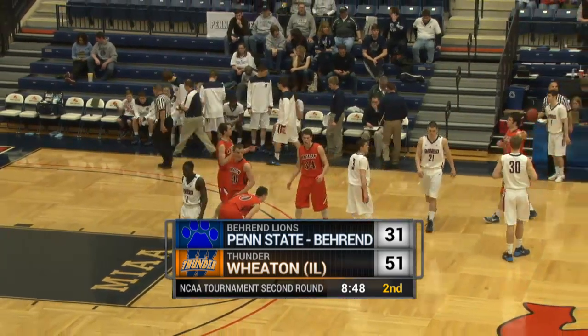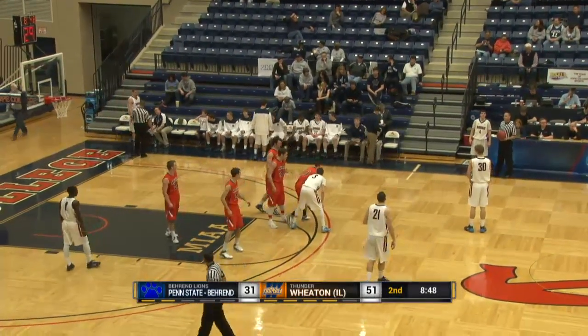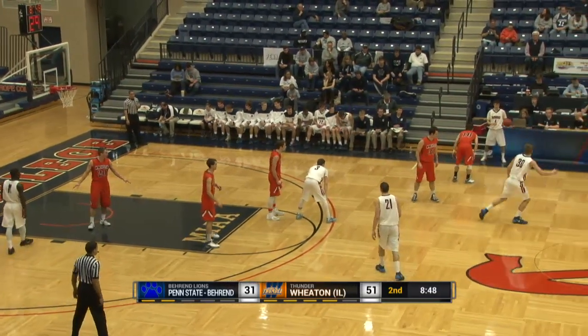It seems they have that depth on the bench. How much does it get used every game? I'm not exactly sure, but man, I mean, you look at this team. Look who's out on the court now for Wheaton. 4 guys I'm looking at that can bring the ball up with confidence and set this offense up. Absolutely. That's a threat. Yeah. Part of the reason as to why they are up by 20.